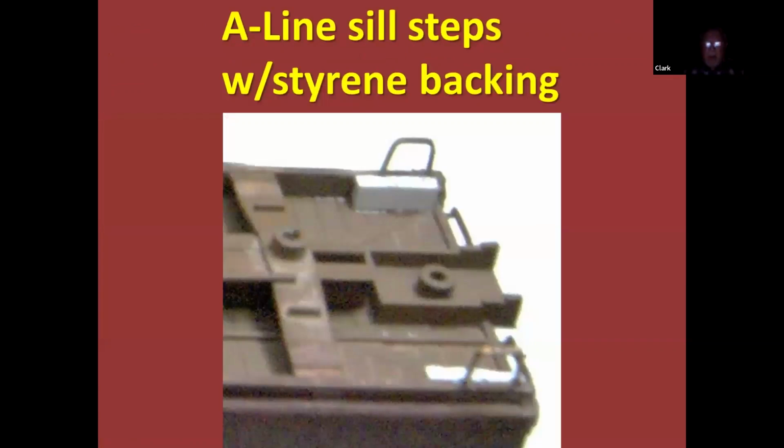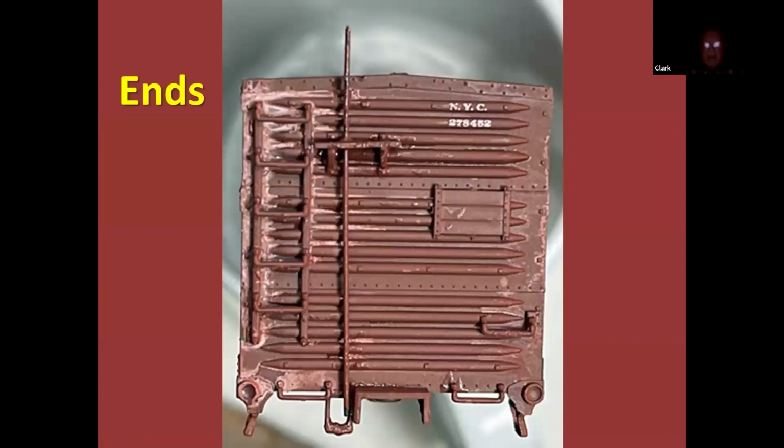Some of these cars, I said, had the corner steps, sill steps broken off of them. So the sides are awful thin. So I had to go ahead and put some plastic blocks in the corners so I could drill and add the A-line steps. The end of this car was still in good shape, still had all plastic grabs and the brake gear. So I just left this one as is because I'm doing 4 of these things at once.